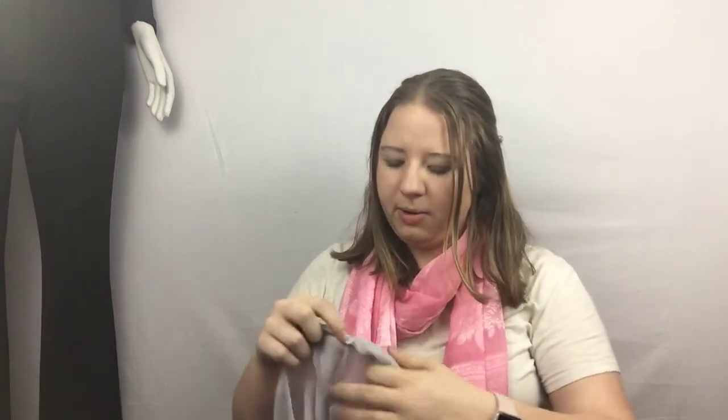This is The Limited. It's a nice cardigan. Nice color, nice button up. It'll be good for spring. And I'll probably start that at $19.99. The great thing about cardigans is you can get them in all the seasons.